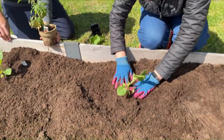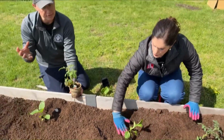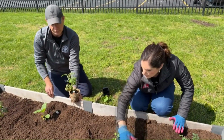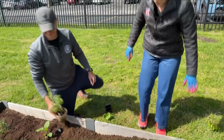And then we got a nice slicing Brandywine, nice pink flesh, great for sandwiches, great for canning. Pretty versatile heirloom tomato that we're going to plant in one of the other corners as well. I smell a BLT in my future. There you go.